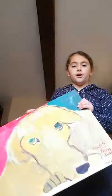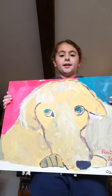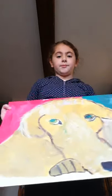And now for the letter D. D stands for draw, and I am going to show you some paintings that I did on a cruise ship in September. So this is the first one. It is my dog. And this is my favorite.